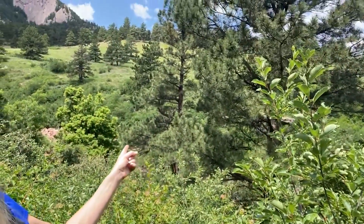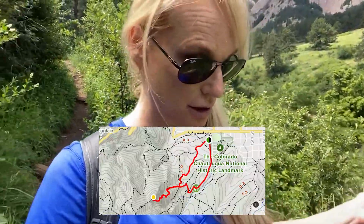Well, crap. I've gone the wrong way. I have come up this trail and I need to be on the other side of the ravine over there. So luckily I haven't gone too far. I've got to go back down, cross the bridge and back up to head to the right location.